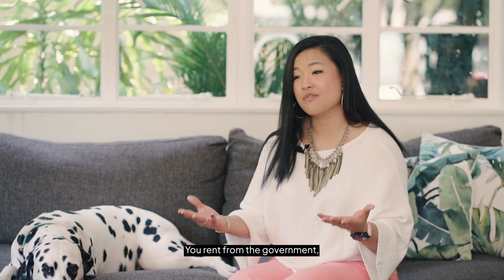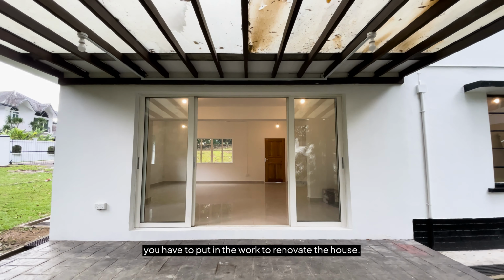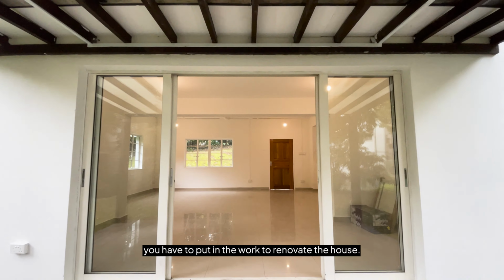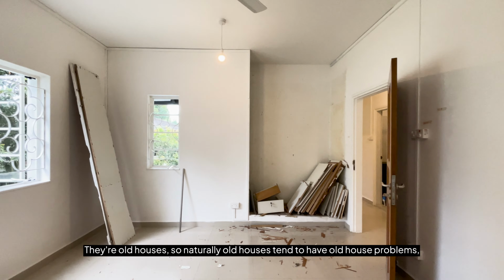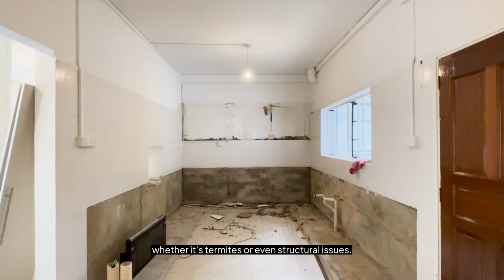The government, you rent from the government, they deliver the house to you pretty much empty. You have to put in the work to renovate the house. They're old houses, so naturally old houses tend to have old house problems, whether it's termites or even structural issues.